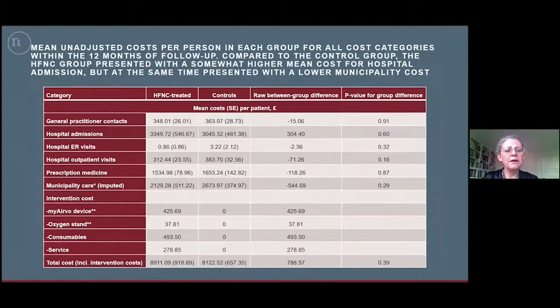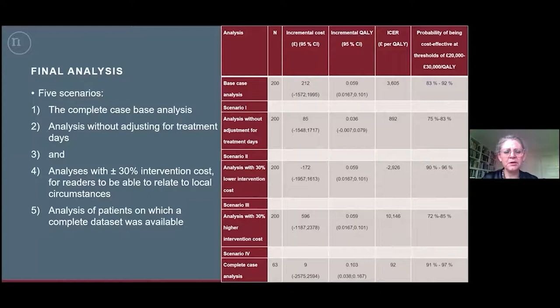In this slide, we have the mean unadjusted cost per person in each group for all cost categories within the 12 months of follow-up. And you can see that compared to the control group, the HFNC group presented with a somewhat higher mean cost for hospital admissions, but at the same time, they had a lower municipality cost. But again, there are no differences in P values. Now, for the complicated part, here we have the final analysis.